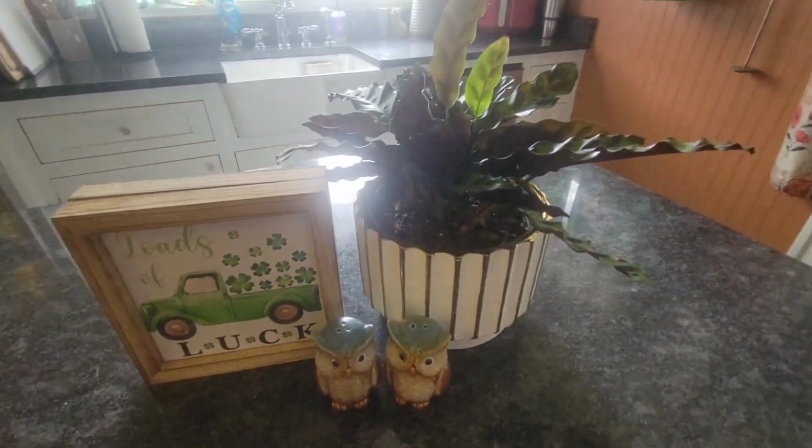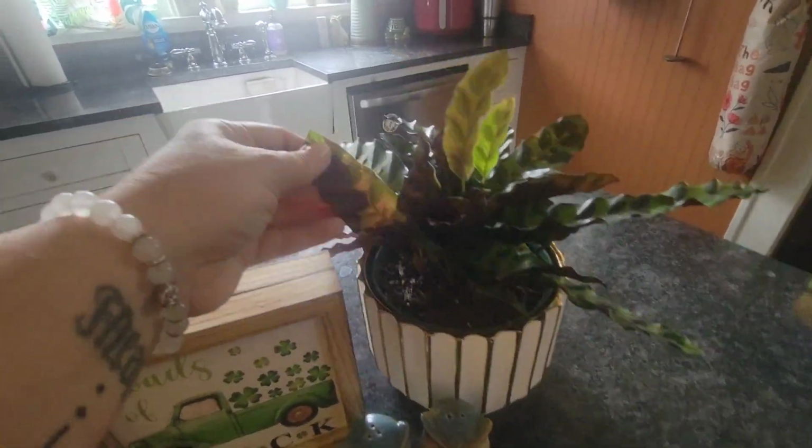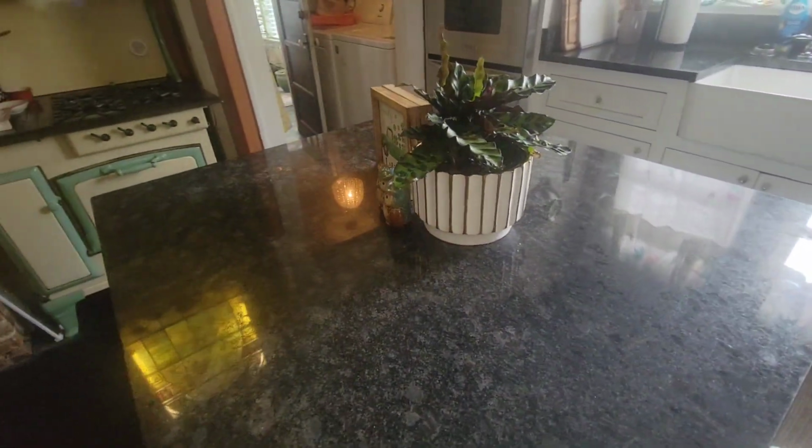I love owls. This is one of those plants, one that my husband got me for my birthday, where it's purple on the other side. It's kind of hard to see here.